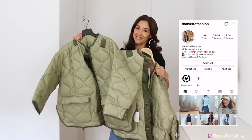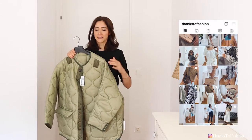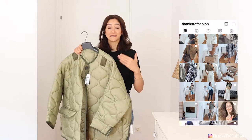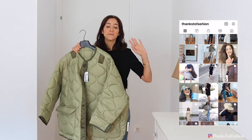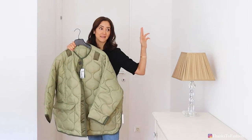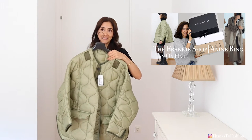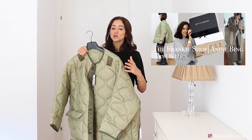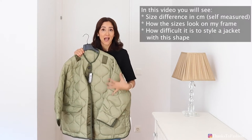Today I'm going to talk about these jackets. Yes, I have the same jacket in two different sizes. I have spoken about this jacket in my last video. I will link it up here. You can go and check it out if you want to see the jacket all up front and all the details on the jacket. I talked about that in that video, but today I would like to show you the sizing difference between S and M, and also I'm going to show you how I am going to wear and style this jacket.